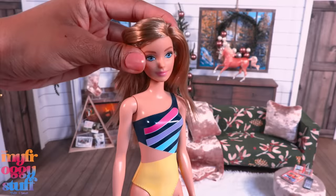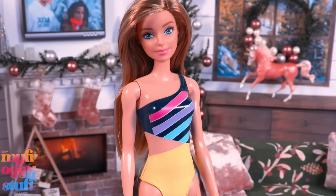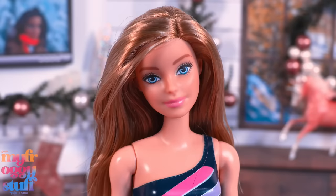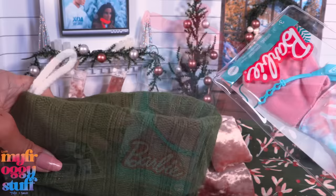Full rotation at the shoulder, and the leg can go forward and back at the hip. Can it go out to side? Just a little. This doll does not come with fabric clothing. Instead, her bathing suit is painted on. But since this is a Barbie, she is compatible with Barbie items, like fashion packs. I bought this at Walmart for $4.99, and it fits into the stocking.